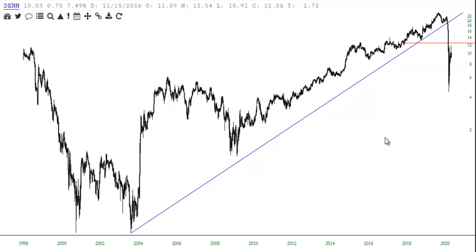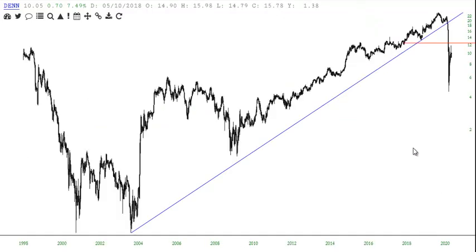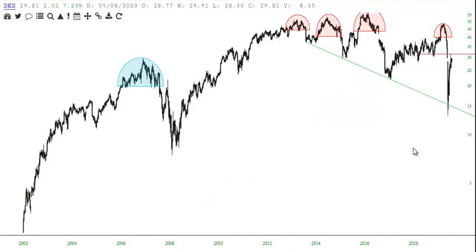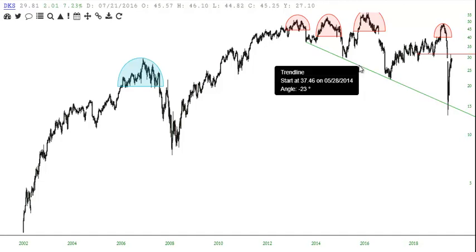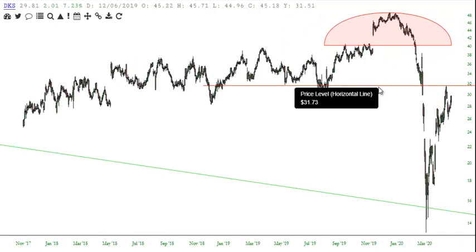Denny's, DENN, broken long-term trend line, price gap, 12.56. DKS, Dick's Sporting Goods, got a quartet of rounded tops over the past 9 years. We tagged this trend line repeatedly, and most recently we've got a horizontal here at 31.73.